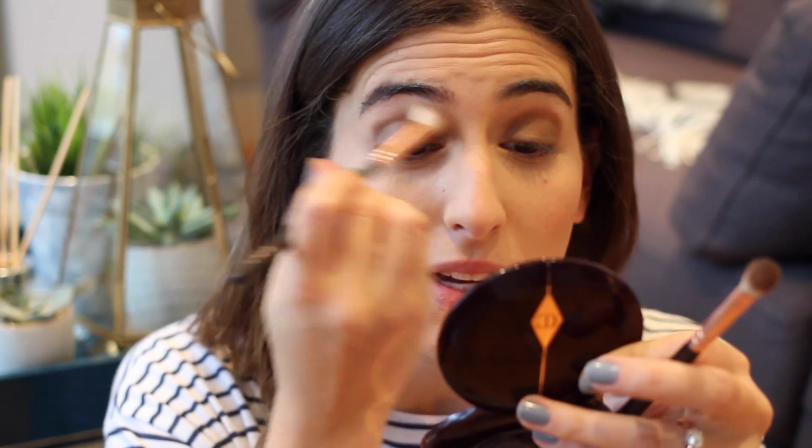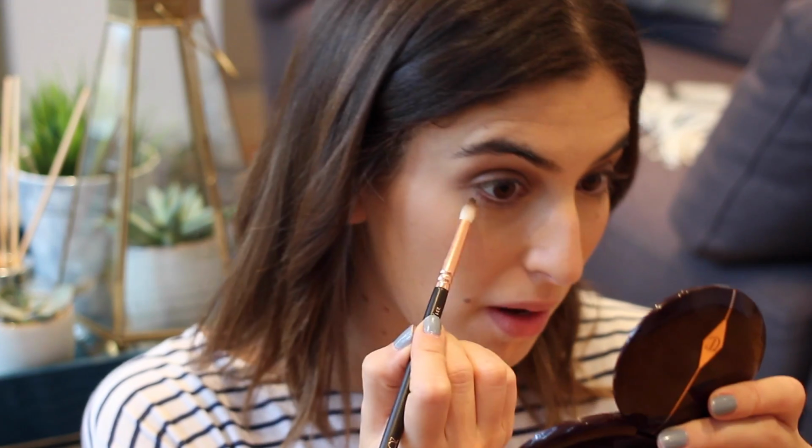Oh my god, that looks really heavy. I applied it differently than I did yesterday. I should have used a flat brush really. I'm just going to blend out the edges. It blends so nicely, it's so soft. I'm going to take a smaller brush and apply it under the eye.